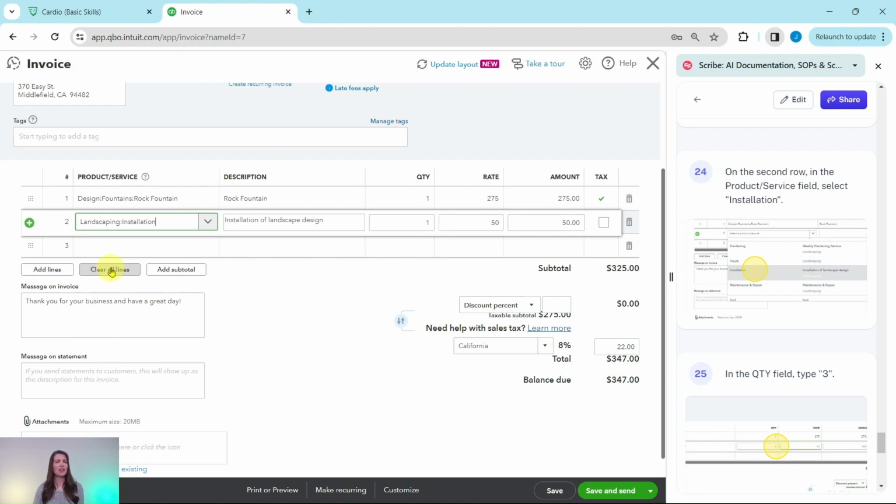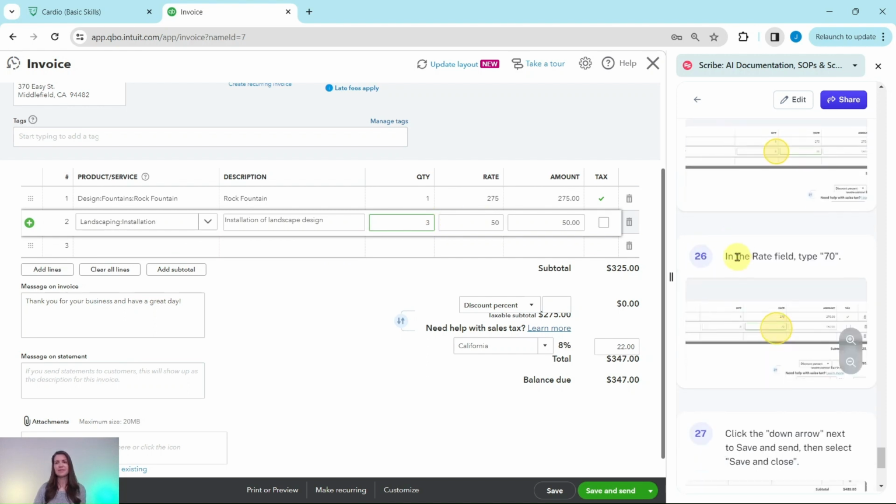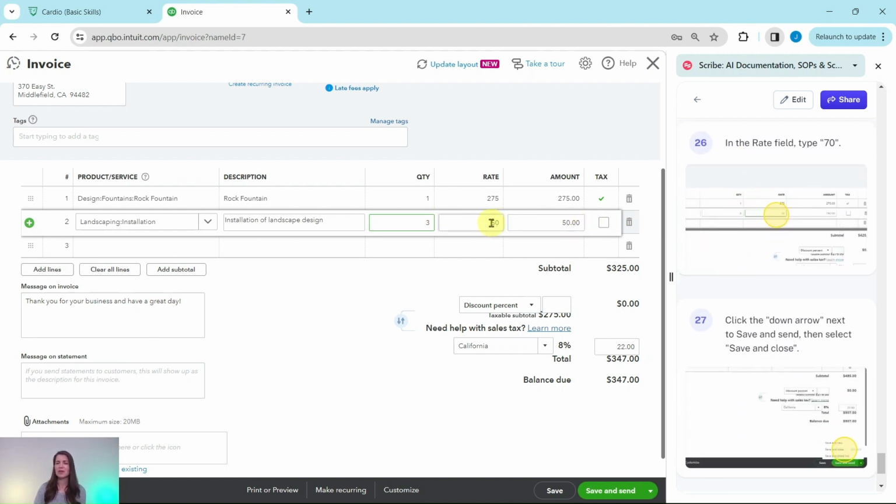And remember, he did 3 hours of installation. So in that quantity field, let's go ahead and type a 3. And then the rate for this is a little different than what's here right now. It was $70 an hour. So let's adjust that in the rate field. Click into it, type 70. When you hit the tab key over, you will see that QBO has made the calculation for you. 3 times 70 equals 210. And so now this is all good to go and ready to send to Freeman Sporting Goods.